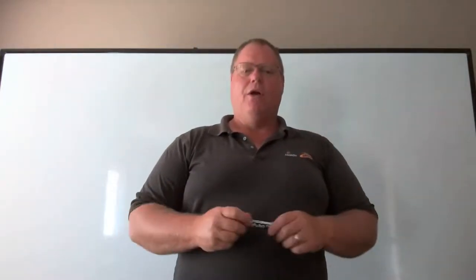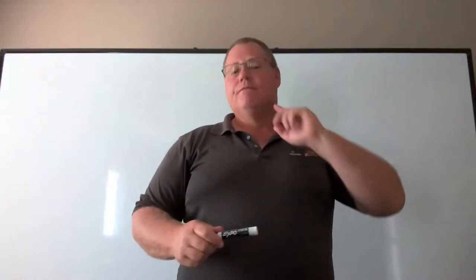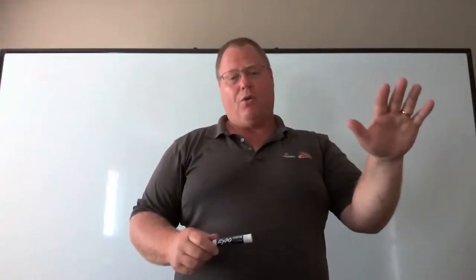So if you've actually got more pods and more seeds per pod, that's given you a lot of additional yield potential on those early planted soybeans. Now, just like corn, that soybean plant can only feed so much grain. So you can have situations where you've got fewer pods, fewer seeds, but they're bigger, and that can help compensate for the yield. But generally speaking, the number one way to increase your yield in soybeans is not by putting more seeds in the pod.